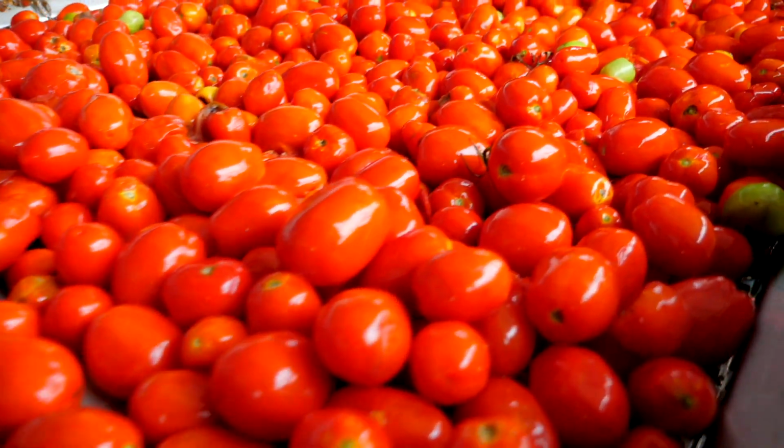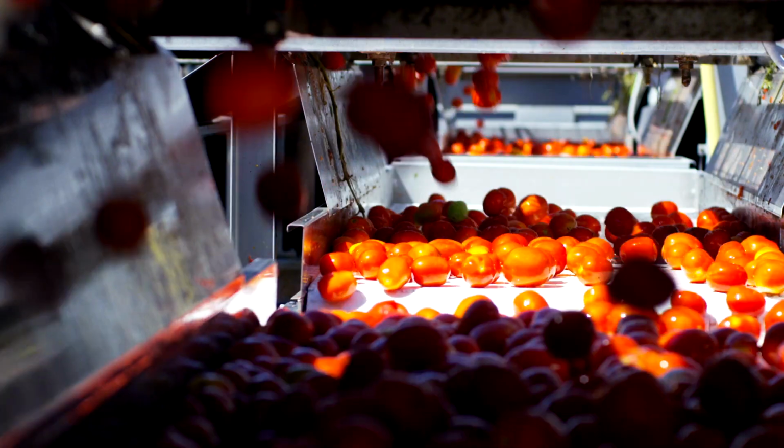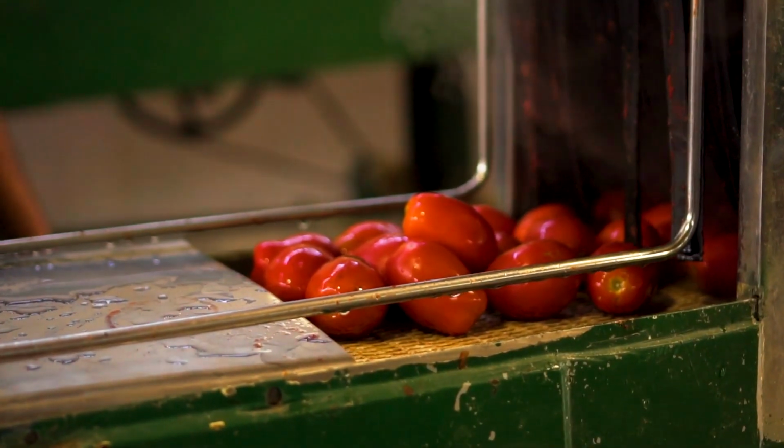Once the tomatoes are peeled, they are sent through the crushing machine to break them down into pulp. This pulp is the foundation of tomato sauce.